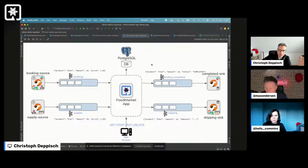It's using a Quarkus application. This is the food market application, and it is an event-driven application. It listens on Kafka topics. On the one hand, we have a bookings topic where users can add bookings of certain products, and they give an amount and a price. And we have suppliers that also add their supplies into the system over Kafka events. The suppliers also state a product and an amount and a price.